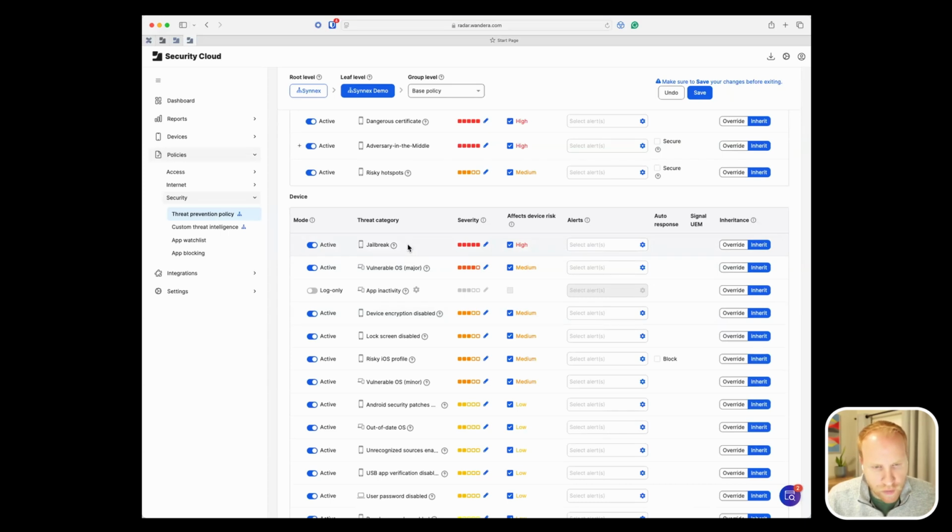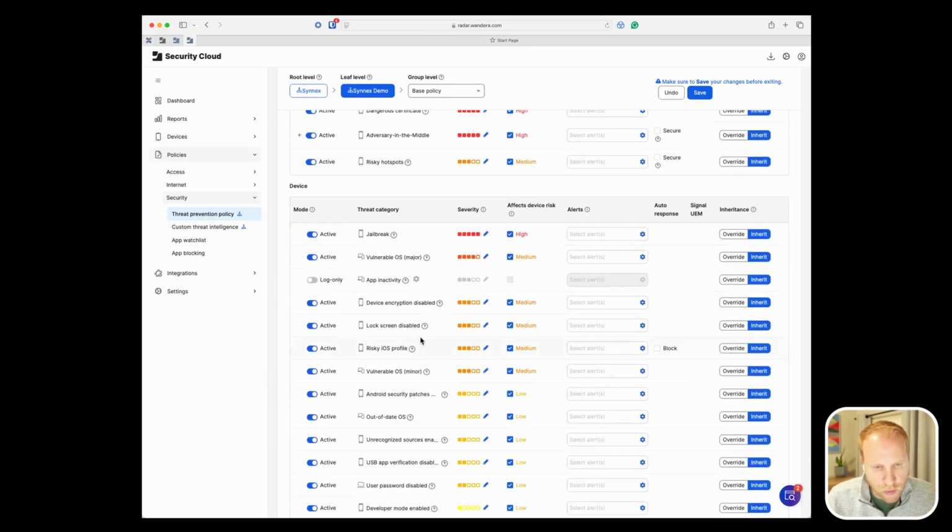And then finally, on device. So these would be elements of the device that would be placing the device in a risky state. Of course, things like jailbreaking. Did somebody download what's called here a risky iOS profile or just some random profile from the internet? These are things we want to be able to obviously contain, get reporting on, and obviously prevent devices from downloading.